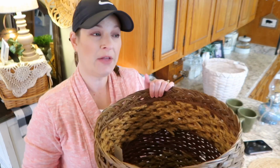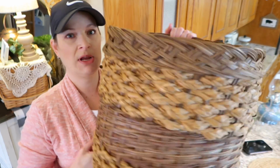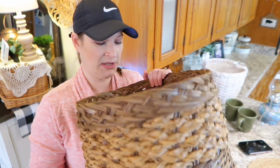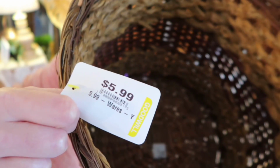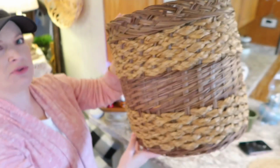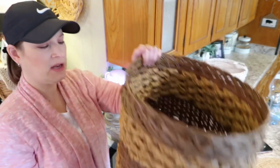But I thought the pot that it's in would look very pretty down in this and out on my patio. I just thought that this would be perfect. It was $5.99, but it's huge, y'all. And if it does not work for the plant that I have in mind, I'm going to use it for Elizabeth's dirty clothes hamper because it'll fit perfectly in her bathroom underneath the cabinet.